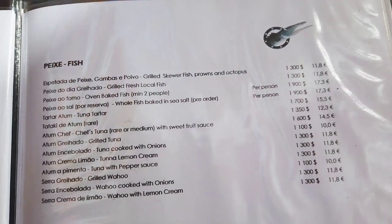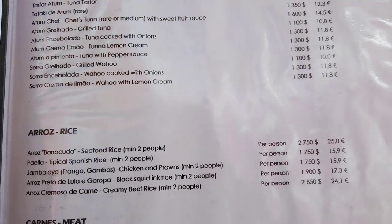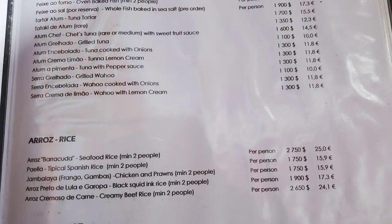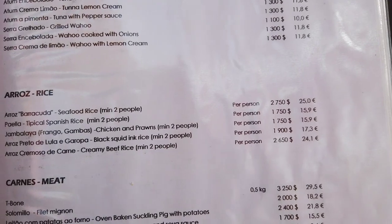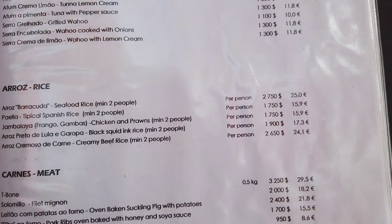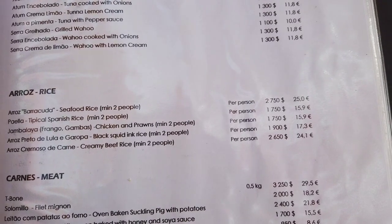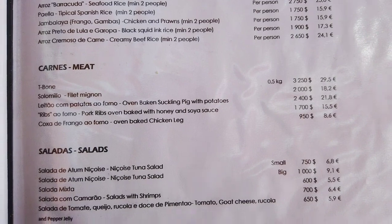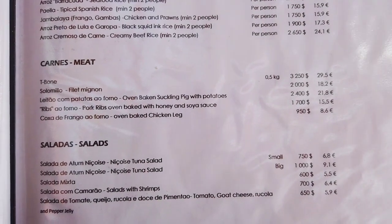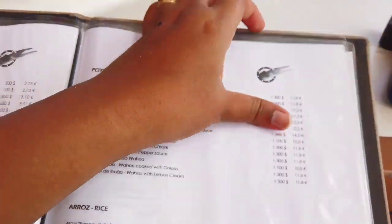There's a fish. They have rice also. Arroz barracuda. That's mostly good for two. And meat. It's between 8 and 29. The 29 euros is the T-bone. And salads. That's their salad. So let's go to the next page.